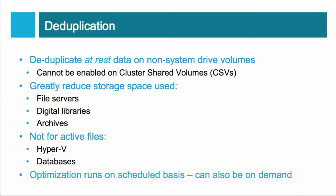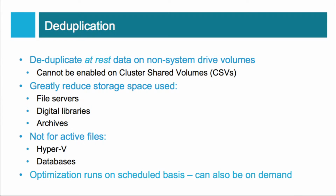This is not for your Hyper-V VMs. This is not for your databases or your Exchange servers or anything like that. This is for at-rest files. By default, the files will be at rest for 5 days. You'll see how easy that is to change. So if it sees a file that's been at rest for 5 days and it's running the dedupe job, it will dedupe it once it hits 5 days. And the optimization runs on a scheduled basis. By default, it's twice a day. You can actually run it on demand as well if you want.